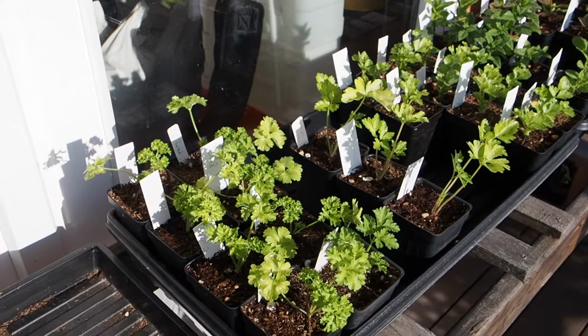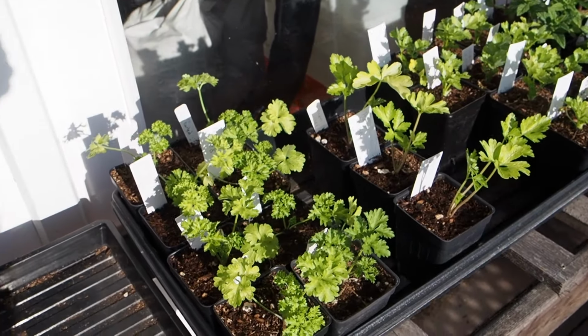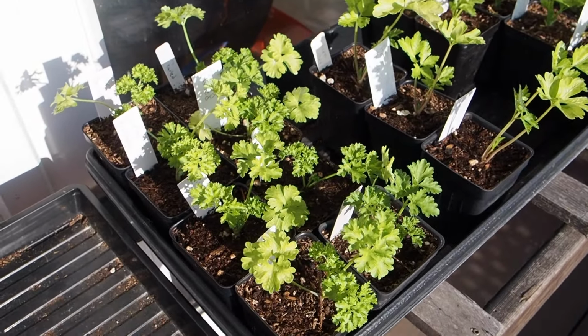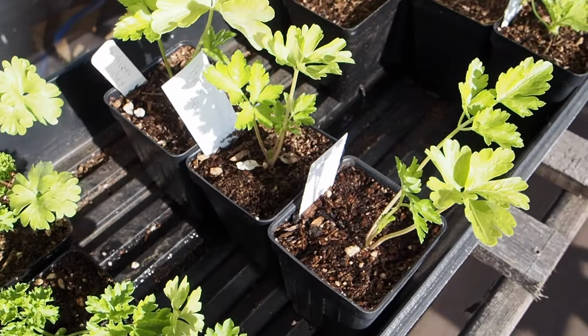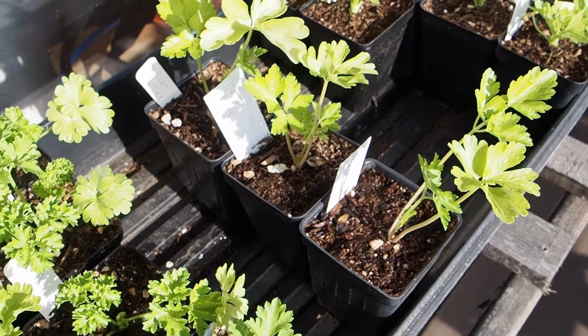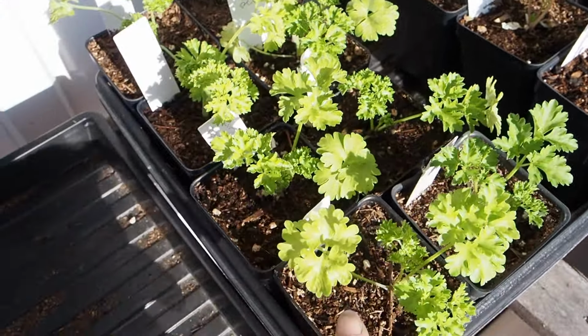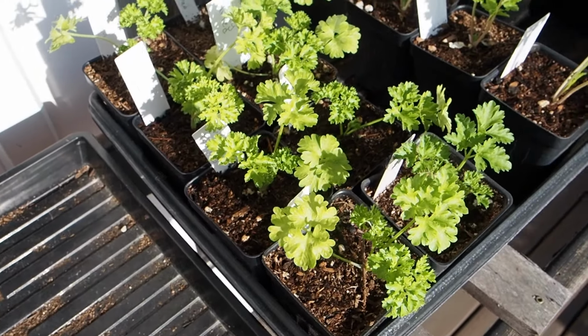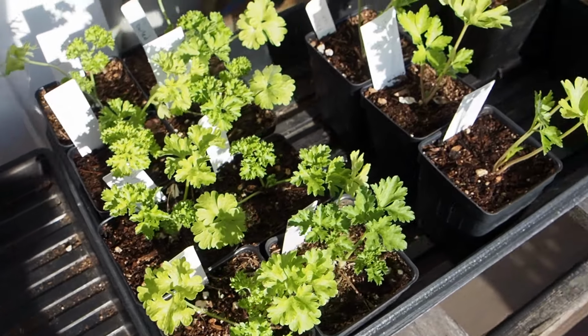Let's take a look at the herbs now. I've got some parsleys. I started a lot of parsley, and surprisingly, nobody seems to want the curly parsley. I've got curly parsley and the flat leaf, and the flat leaf definitely sold more quickly than the curly. I still have some more curly parsley in the greenhouse that I haven't set out, but I still have a ton of that, so I'll definitely be donating that.